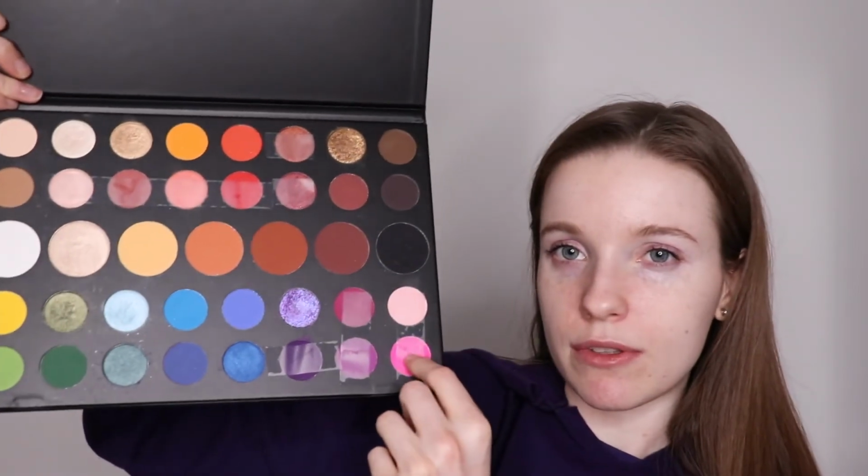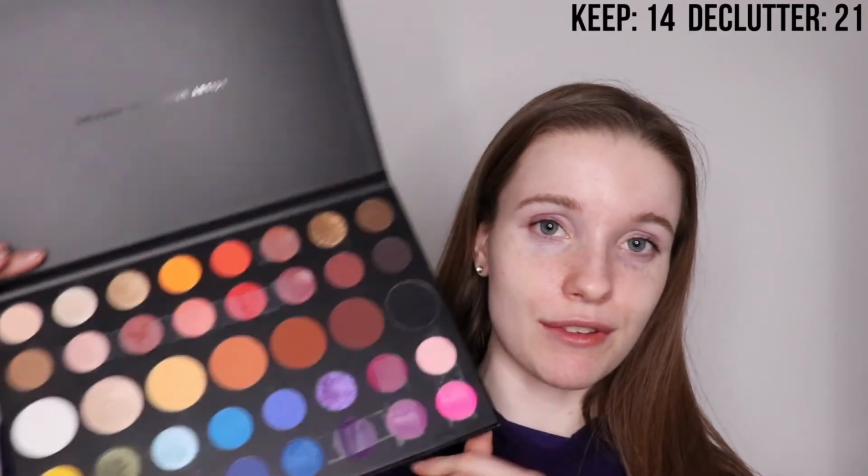This one, even though it doesn't have carmine in it, I know it's a pressed pigment. When I used this, my eyes got so itchy. So weird. I really like that shade too. I think I'm just gonna give this to Sarah because this is really just sitting in my collection, and whether you like James Charles or not, it is a really good palette.